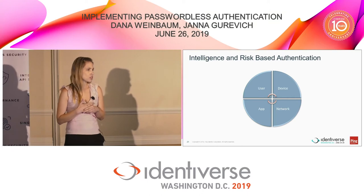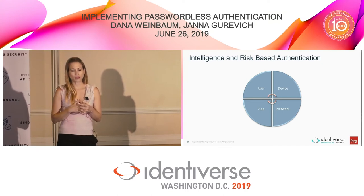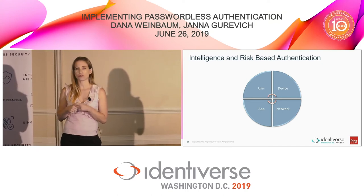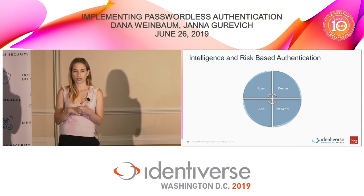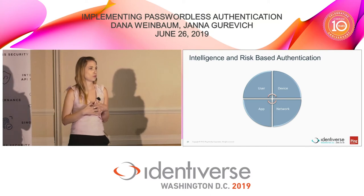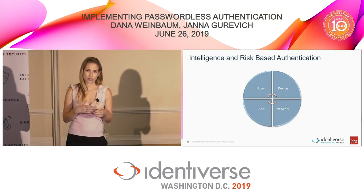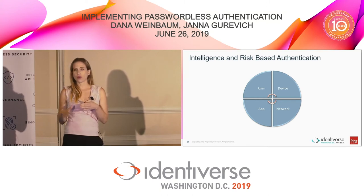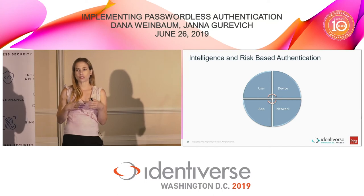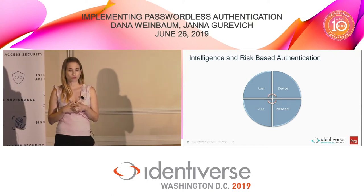So when we talk about intelligence and risk-based authentication, we can say at a very high level that there are four main pillars. One is the user. So what groups is the user part of? When was the user last authenticated? What time of day does he usually authenticate? Another factor is the device. And when we say device, we talk about both the accessing device, the device from which the user is accessing, and the authenticating device, the device with which the user is trying to authenticate. There is the application that the user is trying to authenticate to. Is it a risky application? Is the user allowed to do certain things on that application? And there is the network that the user is logging in from.